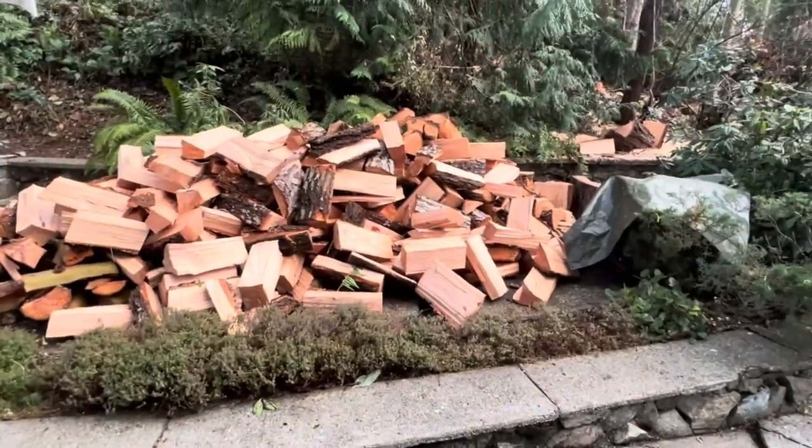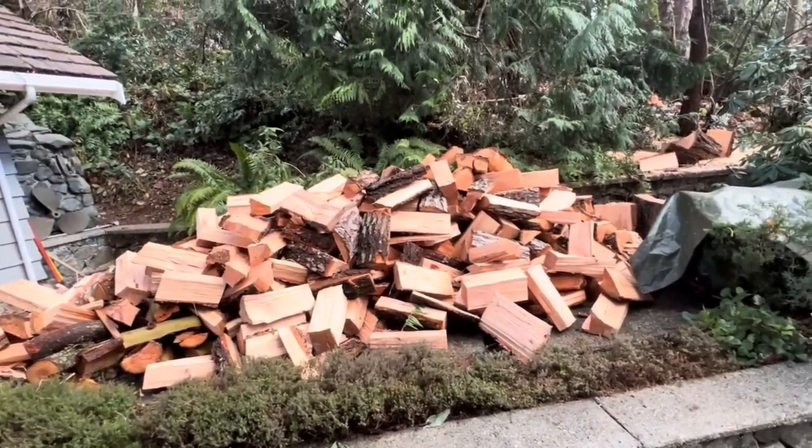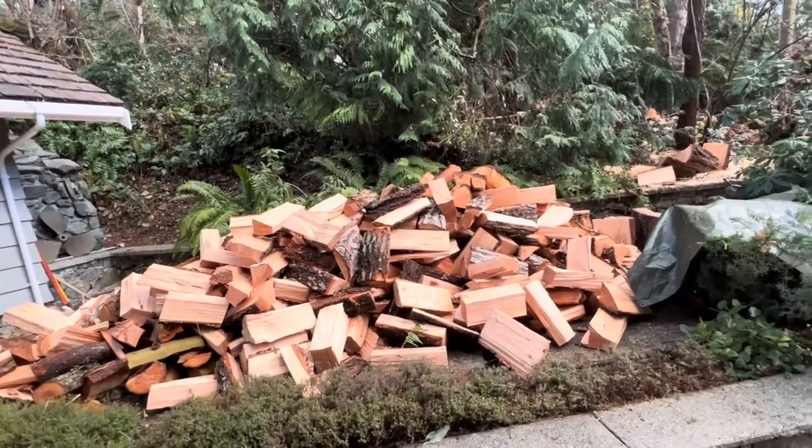This will help Ken out. He can get his seasoning game on here. Because what do you got out the back, Ken? 3 cords or something out the back? No, 3 cords right now. Good, that'll get me through this year.